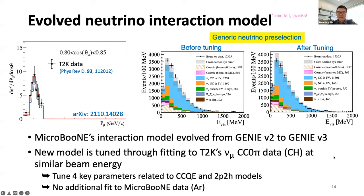For example, the local Fermi gas model of the nuclear ground state and the Valencia treatment of the CCQE and 2P2H. But beyond that, we also tune the four key parameters for this GENIE version 3. One is the CCQE axial mass. Then the other is the parameter for the RPA suppression, and two parameters related to the 2P2H amplitude and the shaping. So these four parameters have been tuned through a fit to T2K's data from 2016.